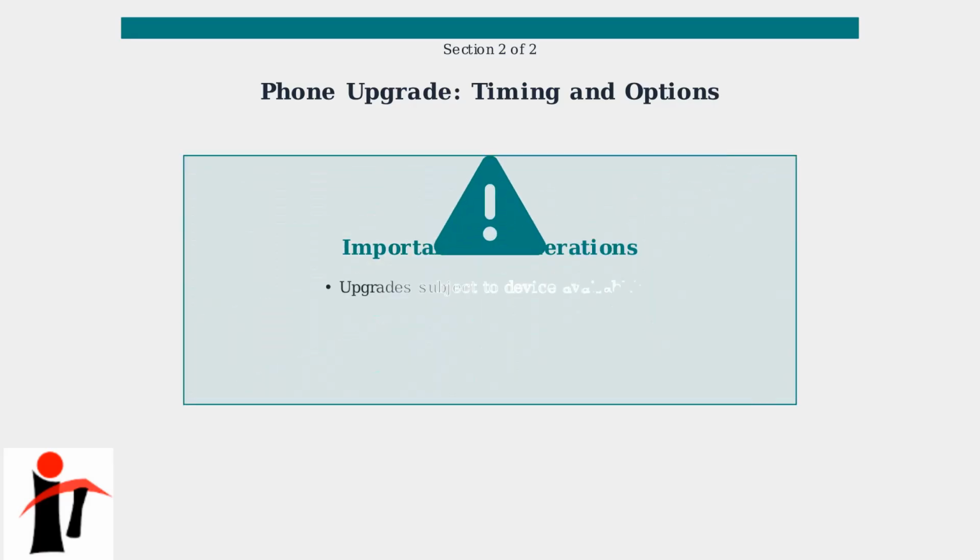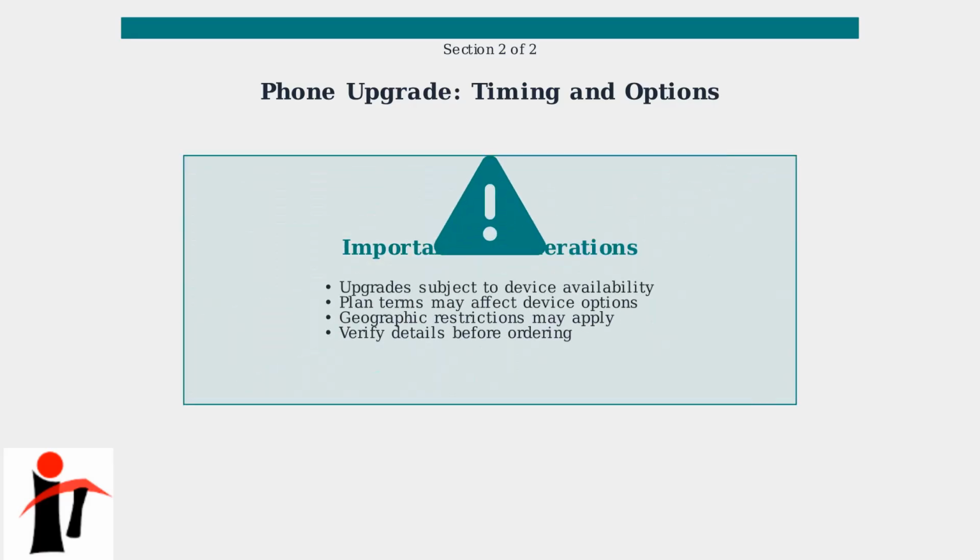Remember that upgrades are subject to device availability and your specific plan terms. Not all devices may be available in all areas, and some advanced features may require certain plan levels. Always verify the details through your account or customer service before expecting a specific device.